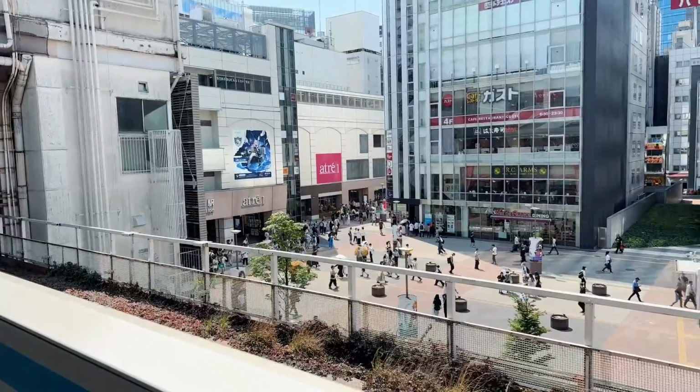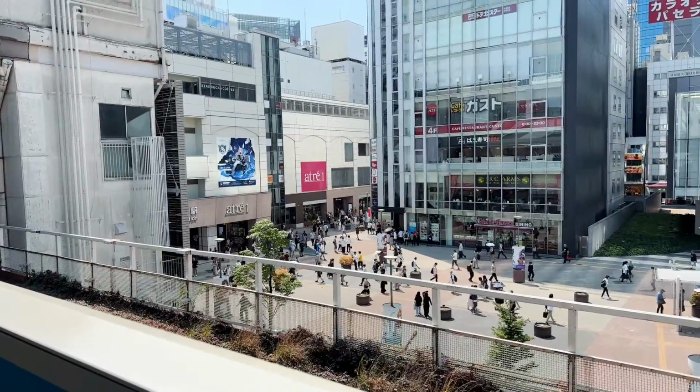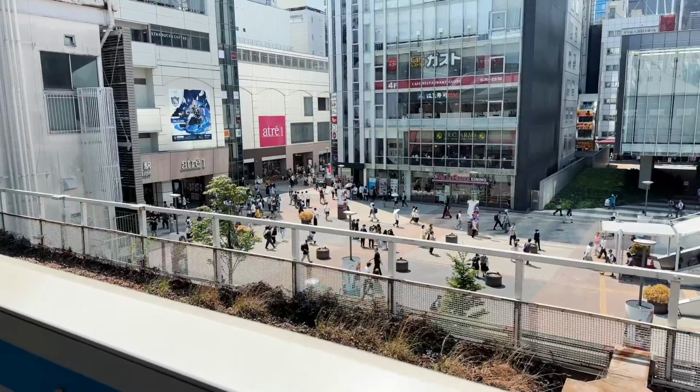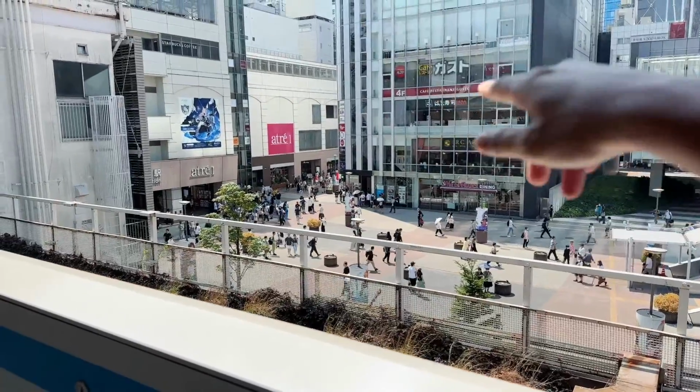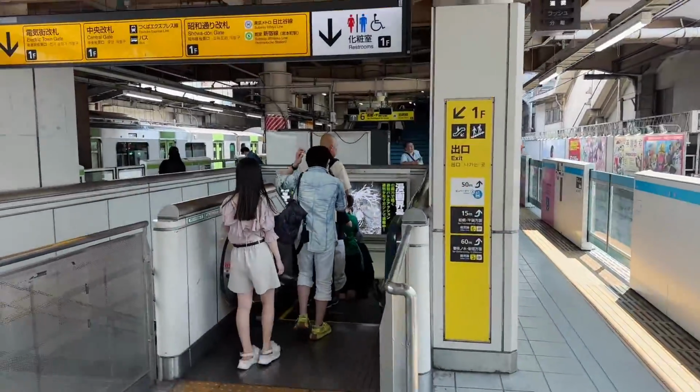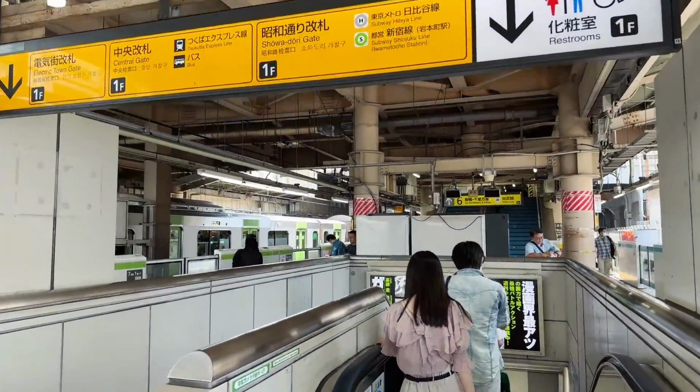All right, we're going down now, so we're not going to have that elevated view, but it's interesting to see on this side of the station. The other side is where more tourists would go, but you can get to Chuo-dori from this direction. So let's go to Denki Town. For a lot of you, this is probably nostalgic.